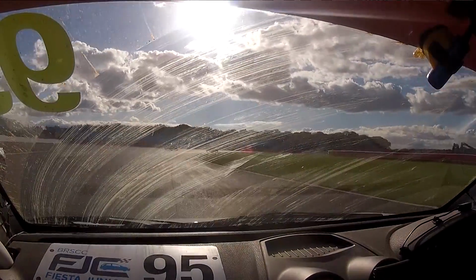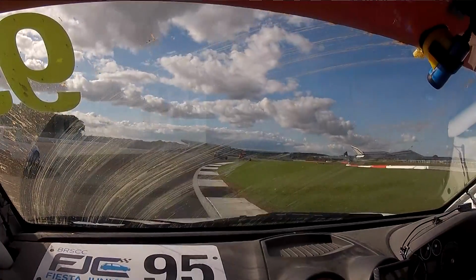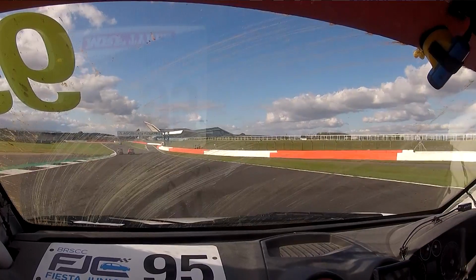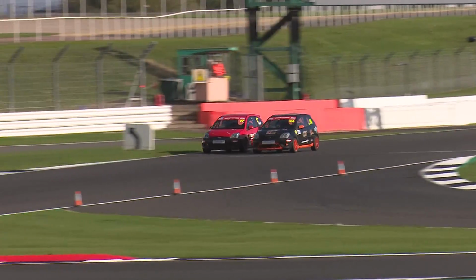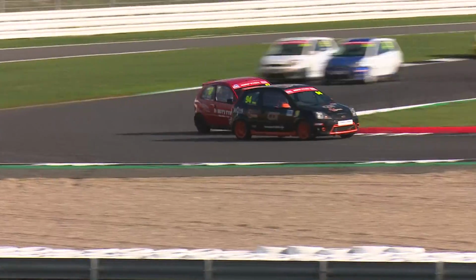He's thinking about it. You need to make this decision. It's not quite happening, but what it has done is put Isaac Smith off and Hodgkiss has got a slightly smoother run and could have done the move anyway. James Waite is pulling off the same trick on Josh Steed. Steed is going to outbrake him for the chicane. Is James Waite going to be able to hang back?